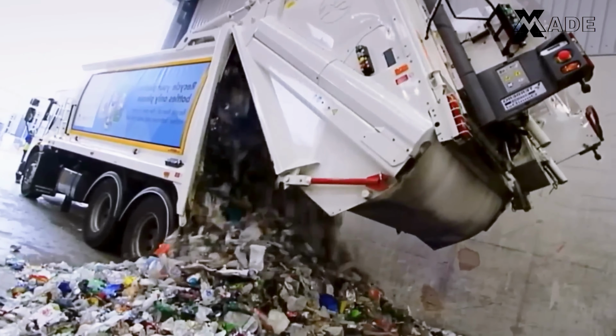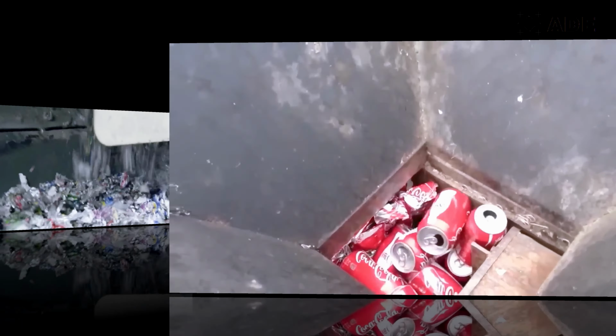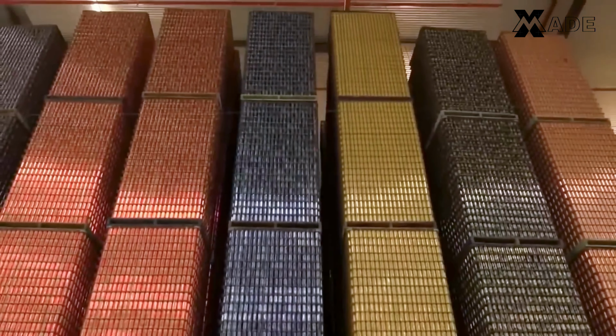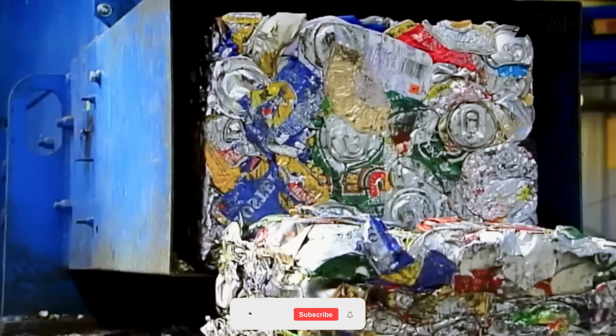Recycling plays a crucial role in the aluminum industry. Cans arrive from various locations worldwide, tightly compressed into bales that weigh up to 1,000 kilograms each. A single bale can contain as many as 65,000 aluminum cans.